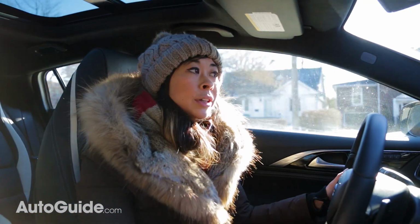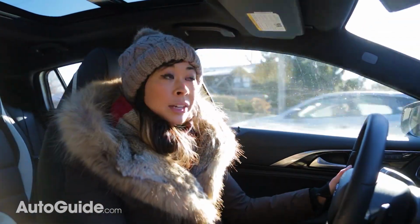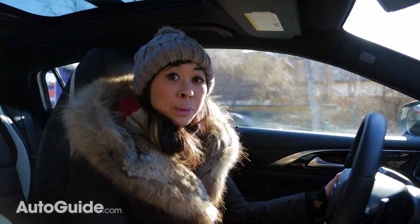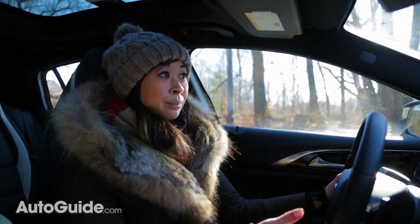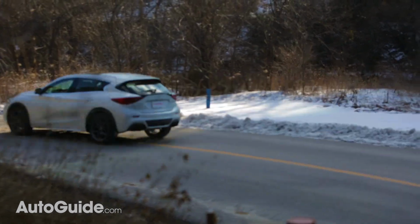The problem with that really pretty design is that practicality takes a hit in terms of cargo capacity, room for your passengers, and sight lines, because one of the biggest problems with the QX30 is that it is pretty difficult to see out of. The blind spots are huge, the windows are tiny, and the windshield is so swept back that it doesn't give you a lot to work with.